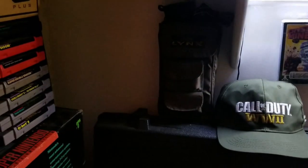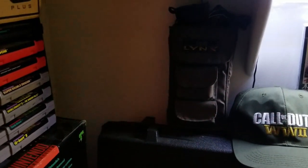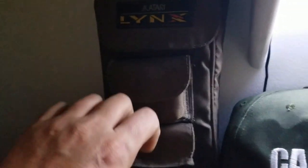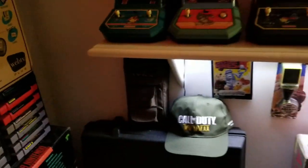There is my Atari Lynx. I only have one boxed game. The other games, I probably have about, I don't know, 10 games all together. I got a bunch in there, but none of them are boxed, just that one.